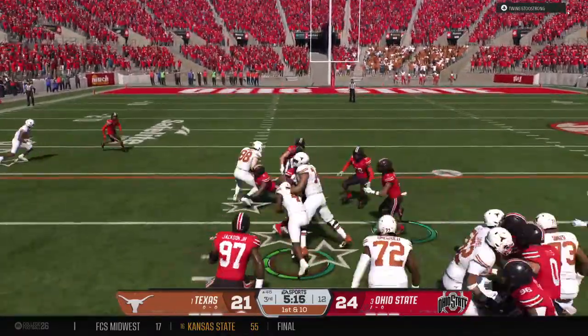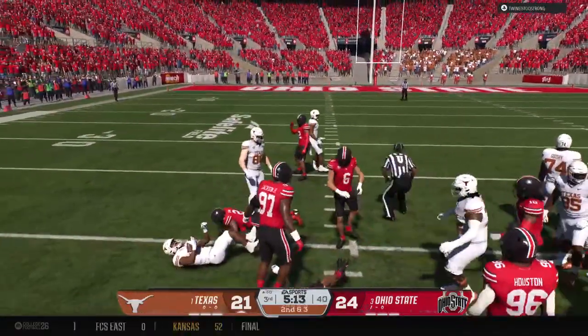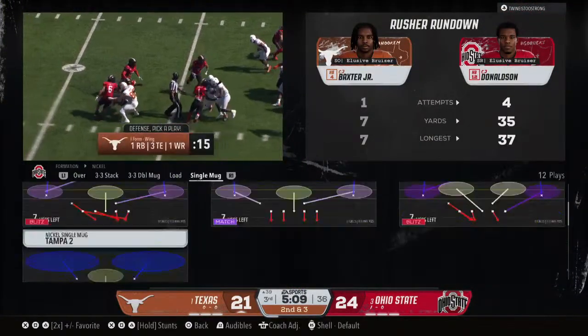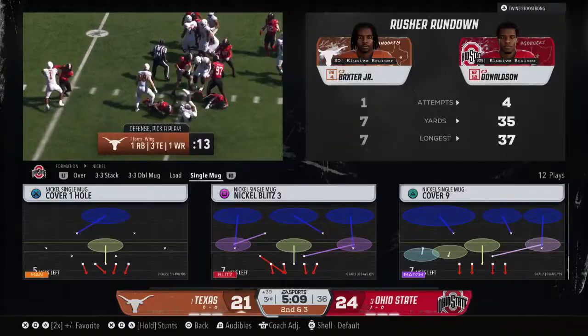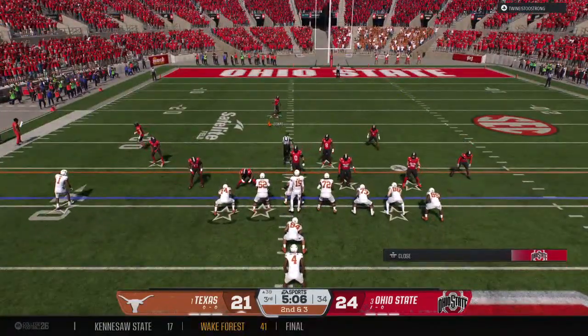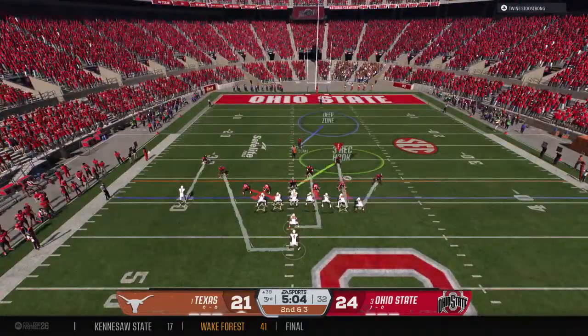Gonna run it. It's Baxter. Defense stops him, but that's a solid gain. I tell you, to be able to pick up a nice gain like that, those offensive linemen have to sustain their blocks. Gave them a chance at a really nice gain. 2nd down after that run on the previous play.